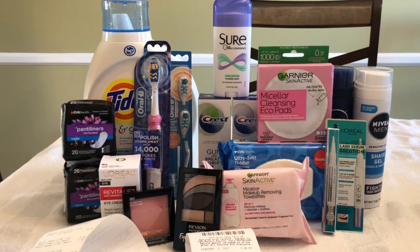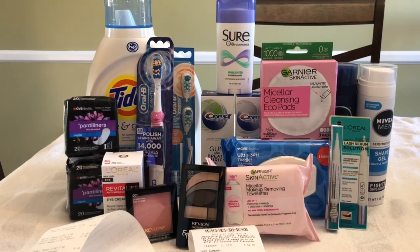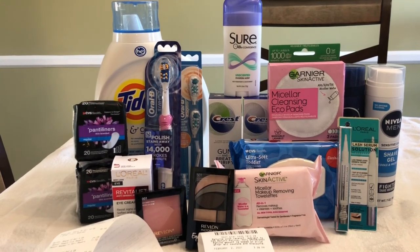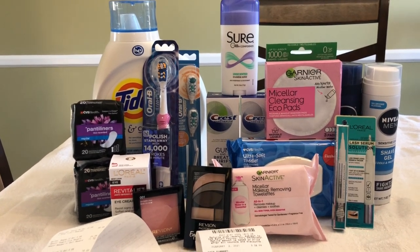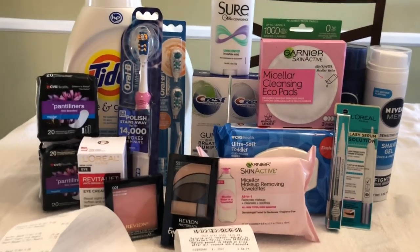So in total, everything that I got back was $55.35. So that makes this transaction a final cost of $5.37, which I think is incredible because the value of all of these products is $132.19 on sale. And I got stuff that I really wanted.